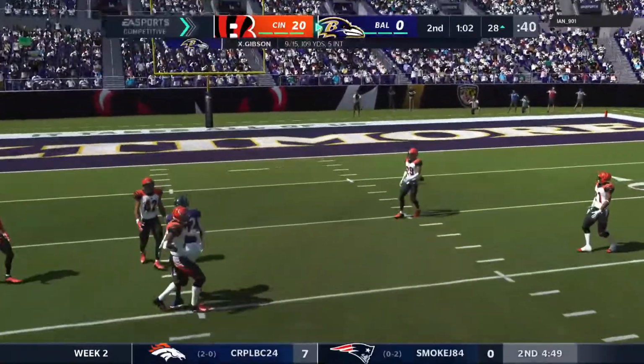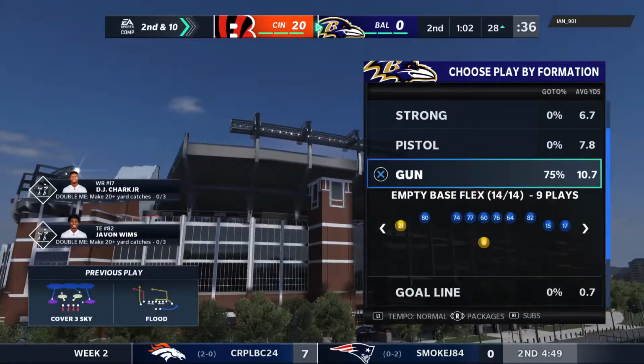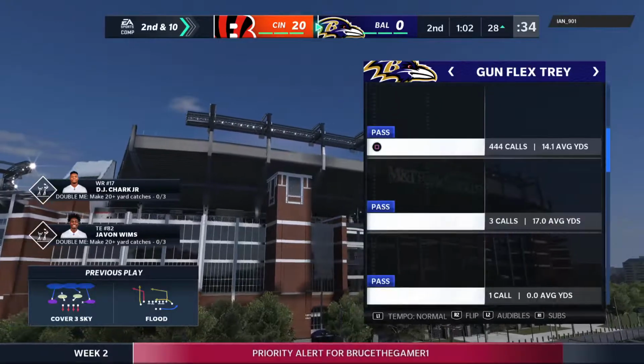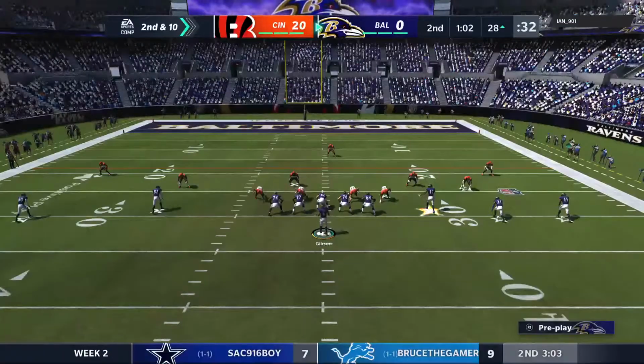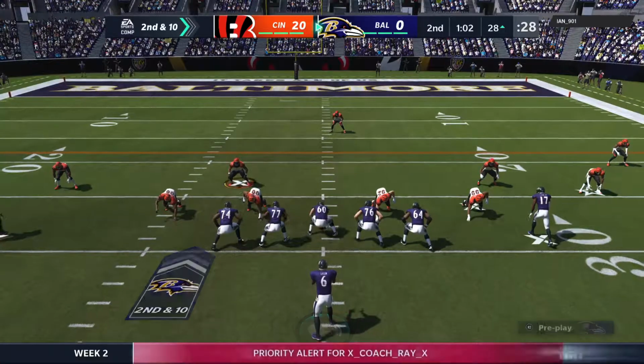And now a throw on first down there, but it's incomplete. Javon Wims, the intended target, but it's going to be 2nd down. They've given up a few first downs on this drive, but getting the incompletion there, that should give them something to build on and maybe turn the tide.